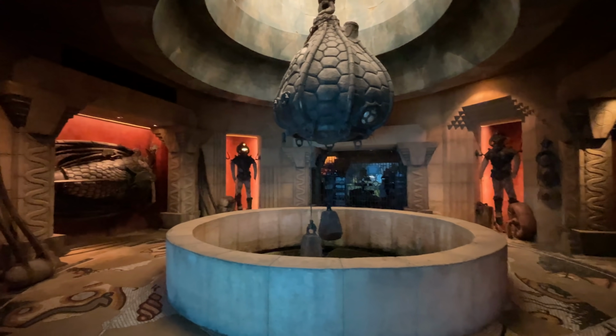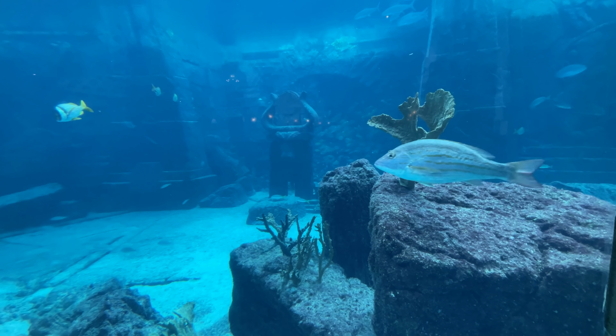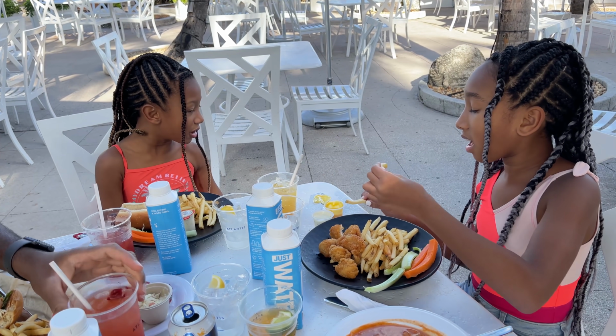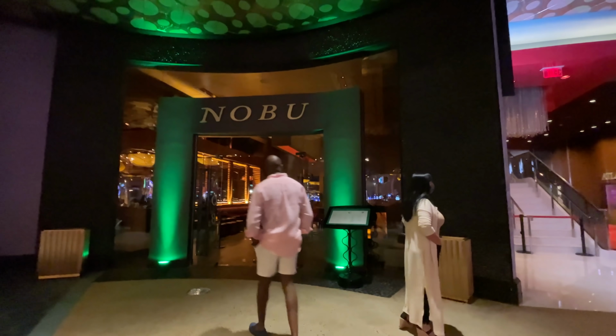Walking through the Dig really brings the lost city of Atlantis theme to life because it actually does feel like you're walking through the ruins of a once great city, now sitting at the bottom of the ocean. We had lunch at Shark Bites, which is the casual poolside cafe, and then we spent the rest of the afternoon enjoying the pool. That night we headed to Nobu for dinner, where we were fortunate enough to enjoy a tasting menu that gave us a great overview of their specialties.